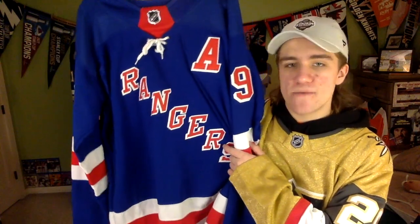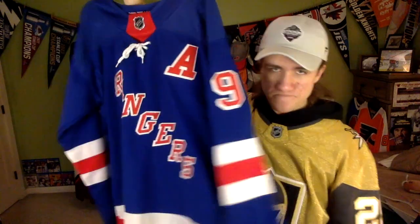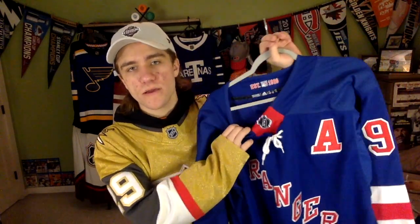I would love to have the Lady Liberty reverse retro. I tried to get that, but honestly, things got difficult and it was hard to find it with the amount it costed. And I'm not spending $300 on a jersey. It's just not worth it as of right now. But yeah, Rangers Zibanejad, very happy to have it in the collection. The hope is that there will be more of these coming. I do want to get another Rangers jersey, but this is the only one that I have, and I've worn it in quite a few videos. So yeah, Rangers.